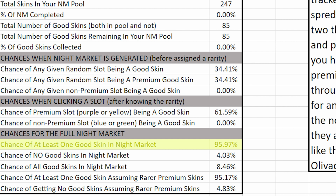The next one's just the opposite. What are the odds that you open up all 6 and none of them are a skin you consider to be good? That is going to just be the inverse. So in this case, it's 4.03%. So that's your ultimate failure rate.